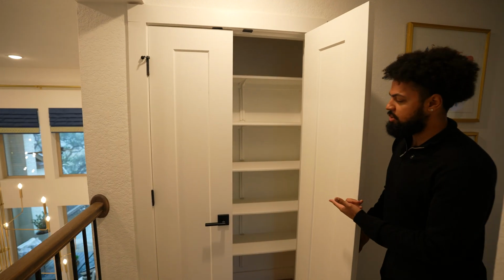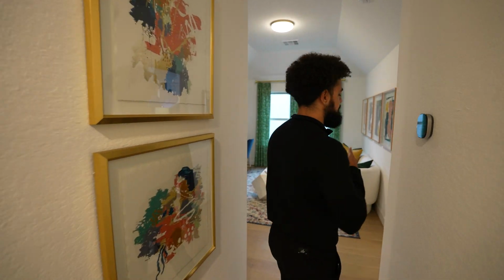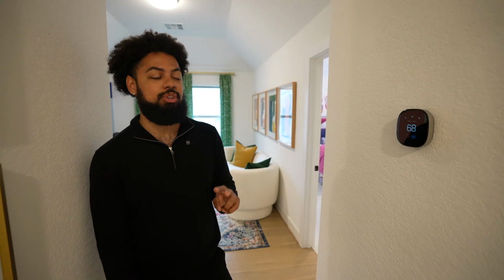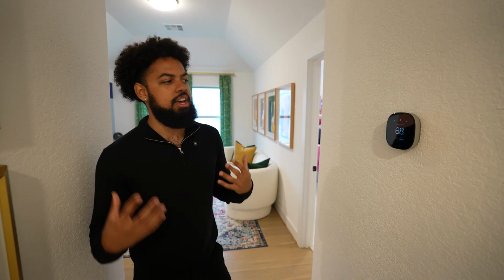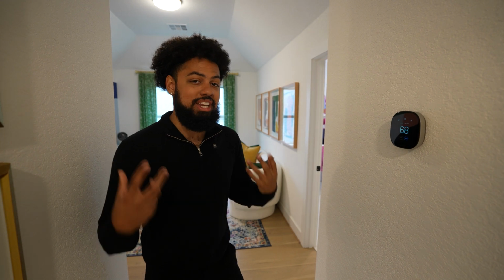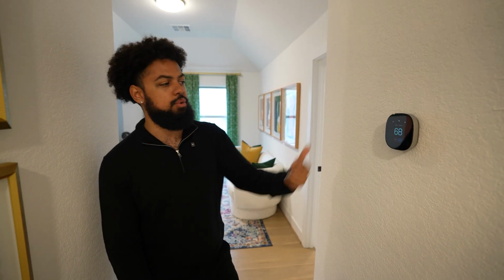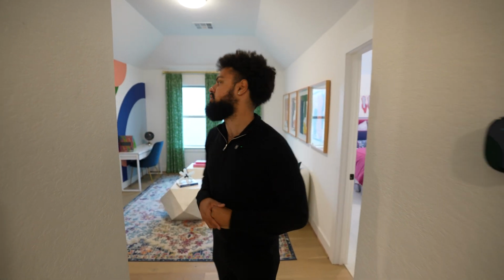But before we get there, we do have a linen closet right here. And then again, before we talk about that, I do wanna talk about this. We do have a 2 AC unit house. It's 4,000 square feet. It's gonna be hard for one unit to actually sufficiently cool and heat the whole space. So you do have 2 AC units, one for the first and one for the second floor. This controls the second level, where the one downstairs controls the first level.